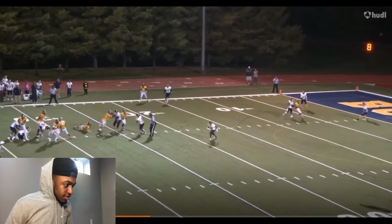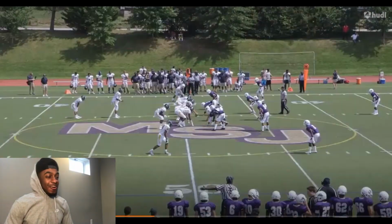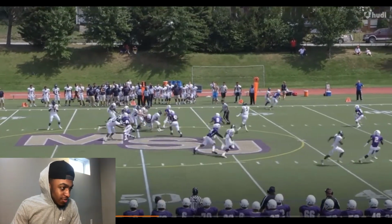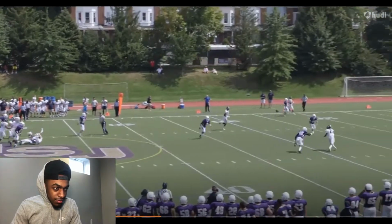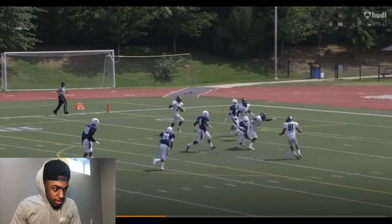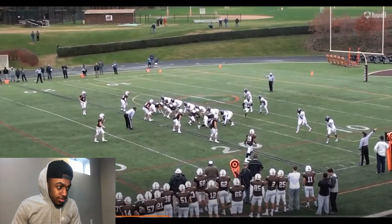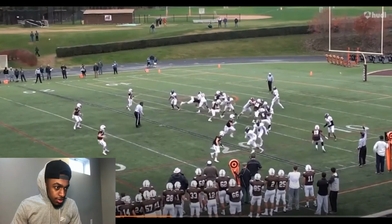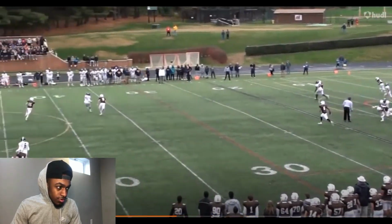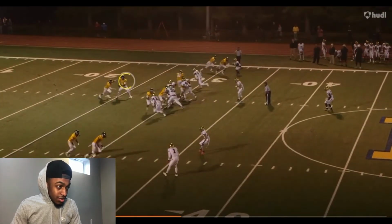Step up in the pocket. Don't look like he's too fast. But your boy got an arm. Your boy has an arm. Don't look like he's too fast, but he look like he got an arm. Boom. Right there. Ooh. 21? He ain't got no juke on him, but got the job done. Wow. On a run. Dang. Got smacked. But on a run.